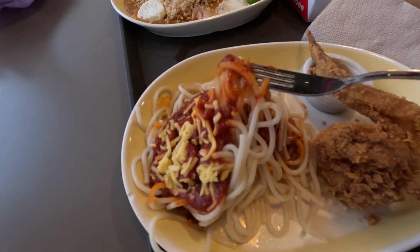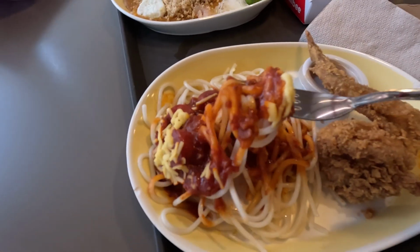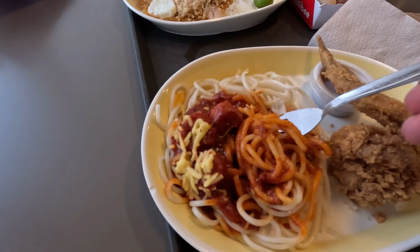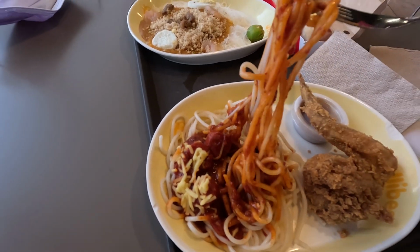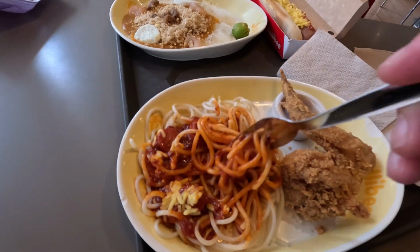Oh, that is sweet. You know how in Western or in America, stuff like that, the spaghetti is more savory? Well, in Asia, the palate tends to be more on the sweeter side. So the spaghetti itself is very, very sweet. I think they add a lot of sugar inside. You can definitely taste the tomato puree. Overall, not too bad. I personally like it sweeter, but just because I grew up in an Asian household. But overall, this is really good.